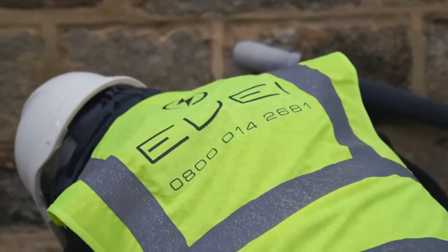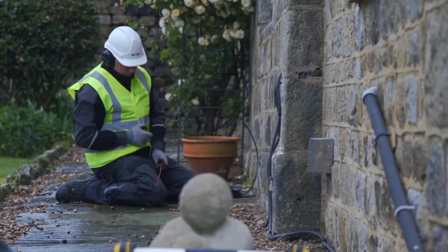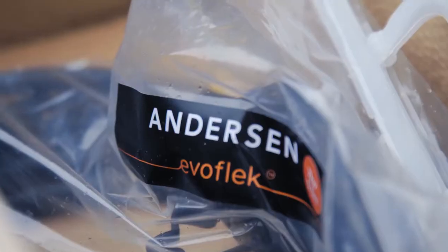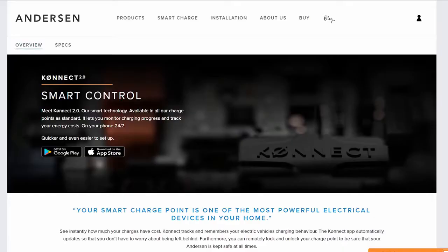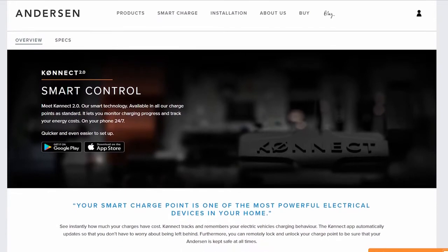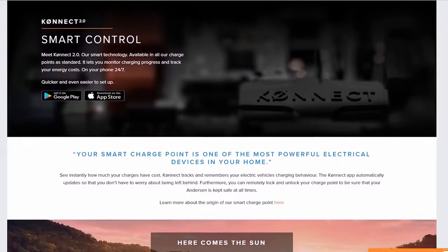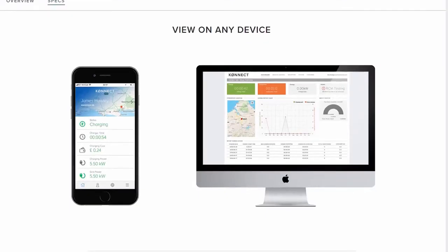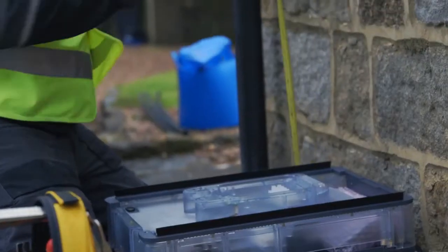And then I think, generally speaking, a lot of Andersen's customers are very much into technology, and they obviously review the technical aspects of the Andersen and what it can do, and of course the Andersen Connect app, whereby they can take control of their charging. They're also able to see how much that charge is costing them through the app, and the features on the app allow them to lock and unlock the charger remotely. So it's an all round good bit of engineering.